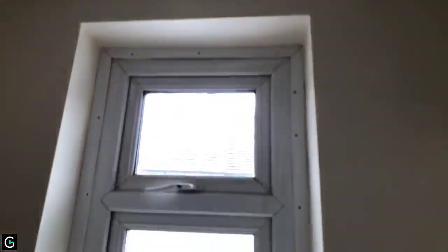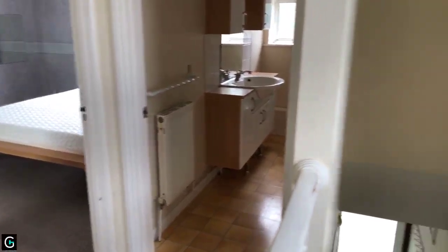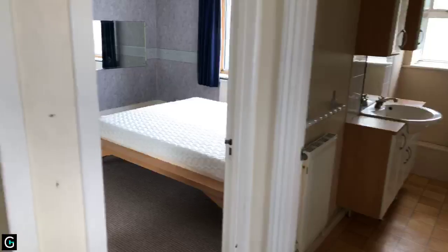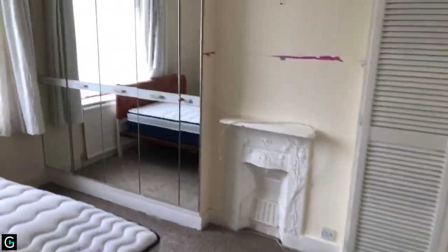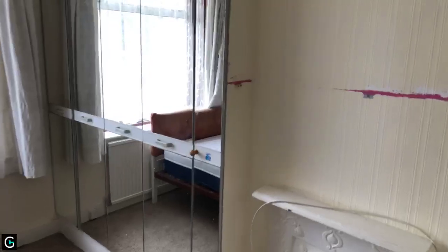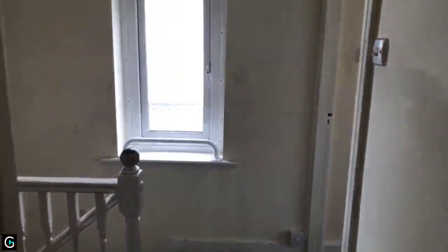As I said, it is all gas radiator heating, some low energy light bulbs, and then the windows there, just letting so much light in. This is a fantastic home. There is no chain with this property, and it is available now, so do please get your inquiries in quickly so we can book you in. I don't think this will hang around for long, and I really hope to be able to show you privately.